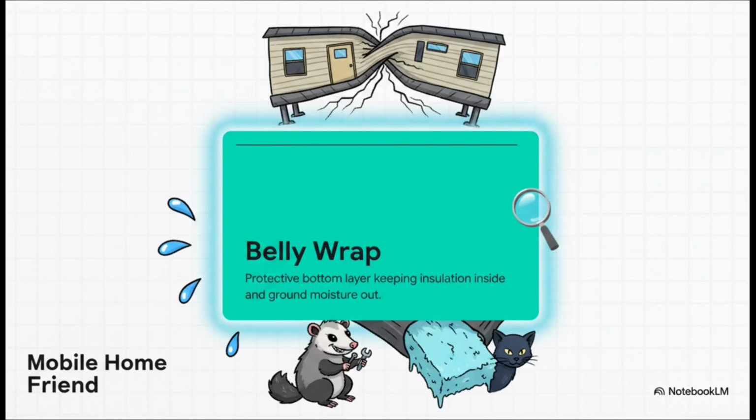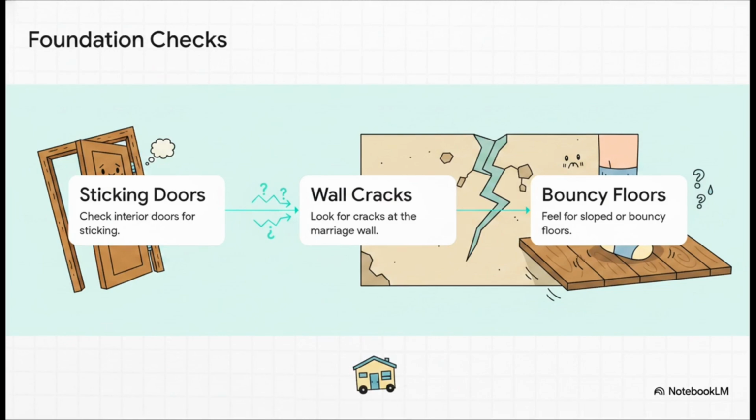But here is the catch. When shifting foundation piers cause massive twisting stress on the home, this underbelly wrap can literally tear wide open, leaving your wooden subfloor totally exposed and vulnerable. So you're probably wondering, how do you actually spot an unlevel, failing foundation without having to crawl underneath the home in the dirt? Well, I want you to step heavily as you walk through the property and actively test these 3 physical indicators. Number 1, check for sticking interior doors. Number 2, look up. Check for wide cracks at the center marriage wall. You know, that central seam where the 2 halves of a double wide actually meet.